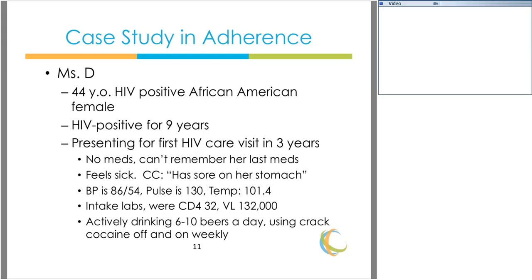So this is a case of Miss D. She's a 44-year-old HIV-positive African-American female, and she's been HIV positive for 9 years as far as she knows. She's presenting for her first HIV care visit in 3 years. She's not on any medications and she can't remember her last ARV regimen. She feels sick and she came in today to the clinic because she has a sore on her stomach.